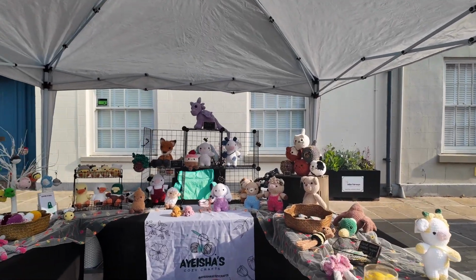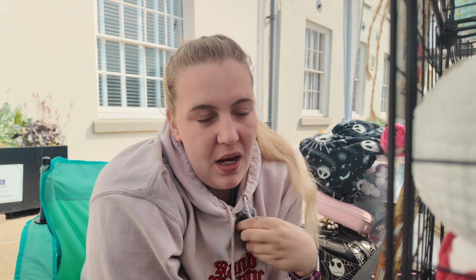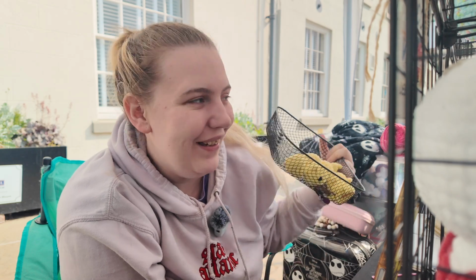Let's get started. So it's 10:15. I have not sold anything yet, so that's not great. I have, however, managed to crochet a yellow caterpillar. Obviously I need to put it together, but I'm doing a dark yellow, light yellow gradient caterpillar. So this is the other half of that.